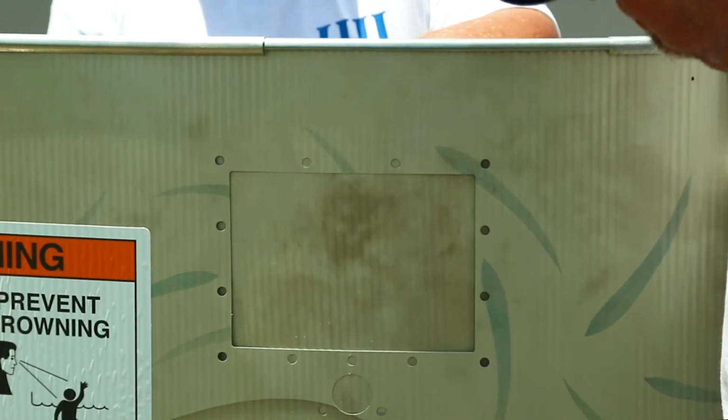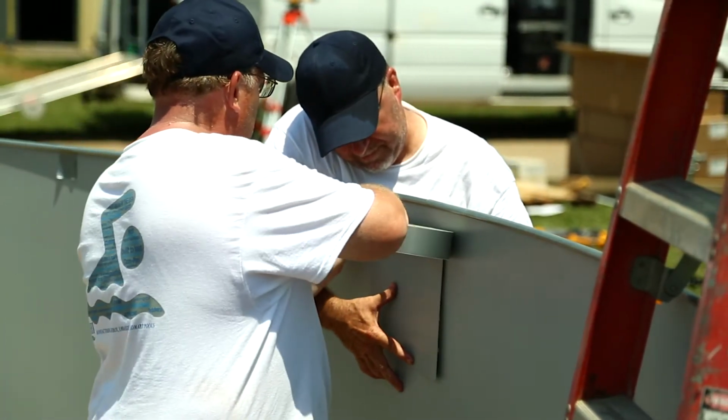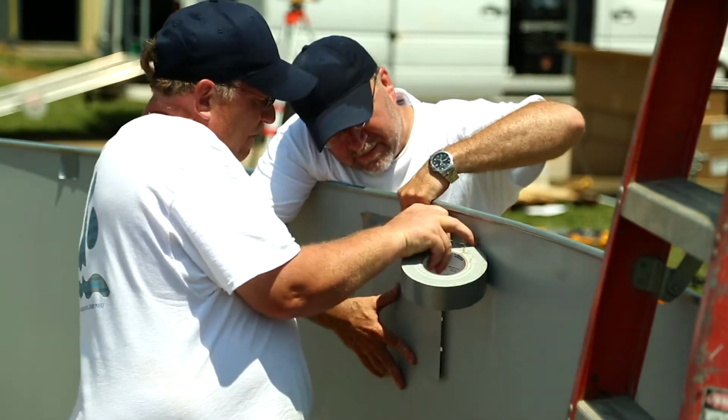If you choose to use only one set, you'll need to cover the extra holes from the inside with the provided matching wall cover plates using duct tape. Be sure to cover all the inside edges and corners of the wall plates with additional duct tape.